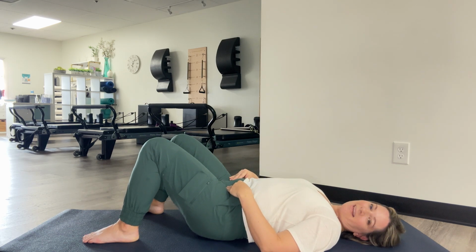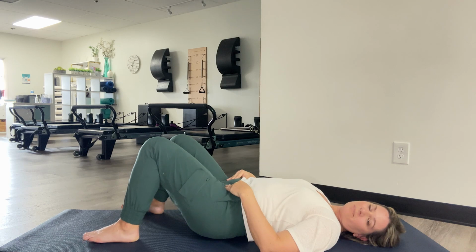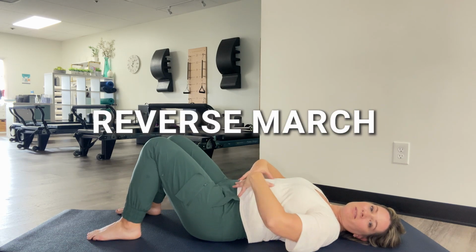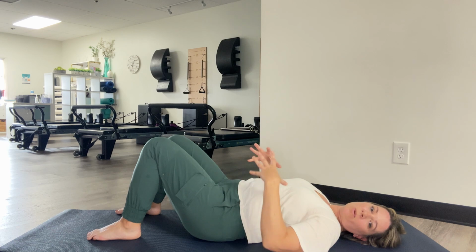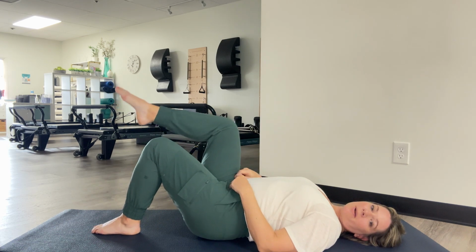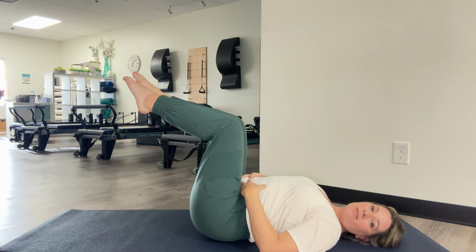And you can do 10 of those glute bridges. Next, we really want to get those muscles around your core. They act like a corset to really support your spine. So we're gonna bring our legs up, our knees up, and we call this a reverse march.